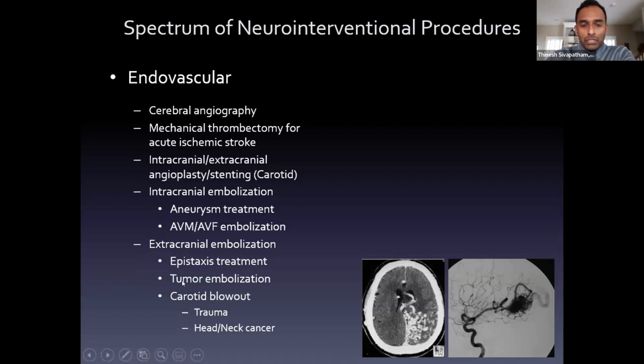We can do a procedure called tumor embolization. So tumors in the head and neck, sometimes in the brain, sometimes out of the brain. When they go to surgery, a lot of these tumors have a lot of bleeding. So we often do an embolization procedure before the surgery to reduce the blood flow to help the surgeons with the amount of bleeding that they encounter during these surgeries.